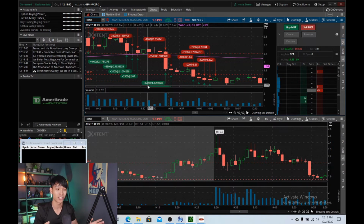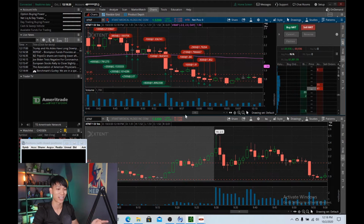Even though 8,000 shares is just a small size compared to my previous size, I've been chicken lately. Like I say, I'm just playing safe in this kind of slow market. I'm waiting until we get a super strong market where I feel comfortable and just keep on adding to my size. I'm still not comfortable yet. I keep mentioning, I'm very chicken.